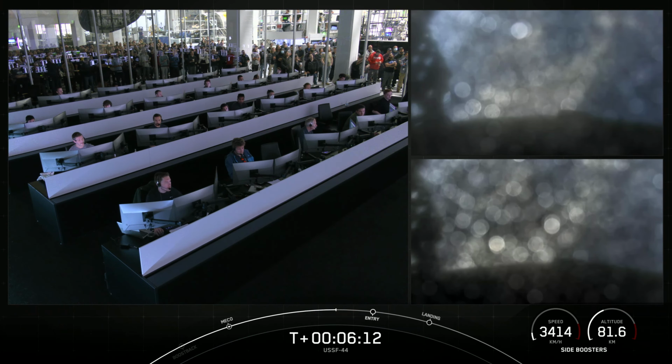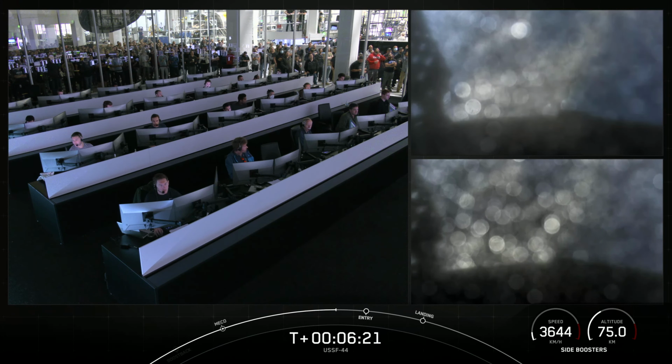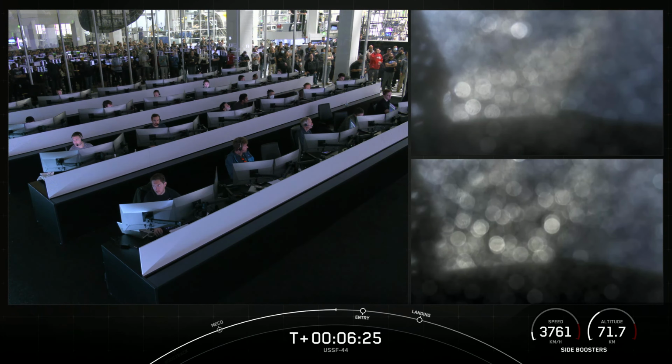Like the Falcon 9, Falcon Heavy is a two-stage launch vehicle. The big difference is that the Falcon Heavy first stage is comprised of 3 cores. Falcon Heavy has 28 engines, making it the world's most powerful operational rocket.